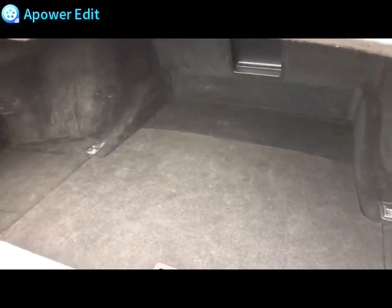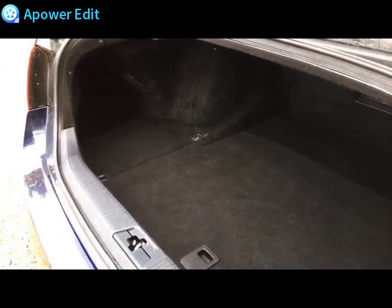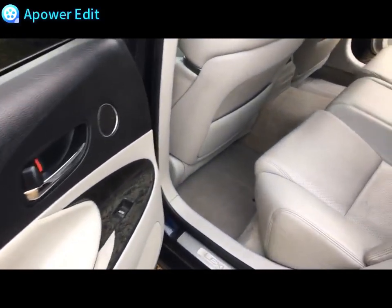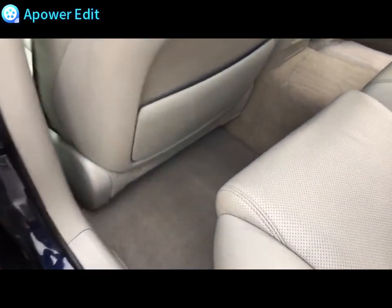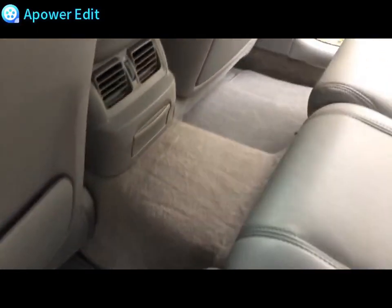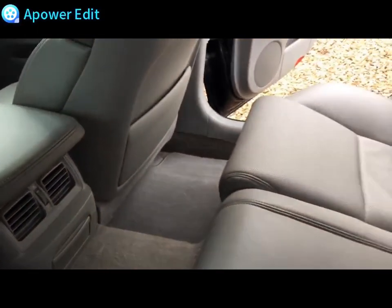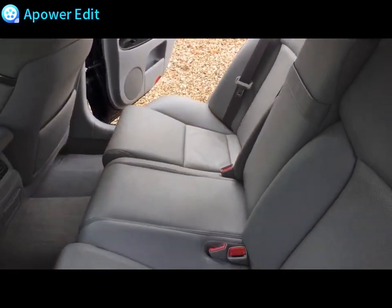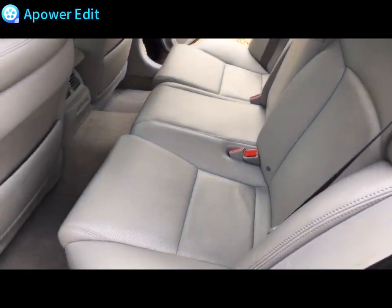Coming to the back of the car now, you can see this lovely interior colour, and it's been kept absolutely beautifully. The leatherwork looks almost unused. That's how it looks back here. It's absolutely sumptuous as well.